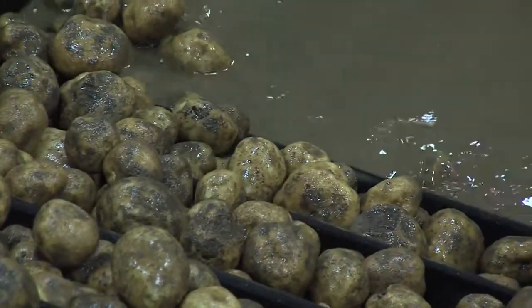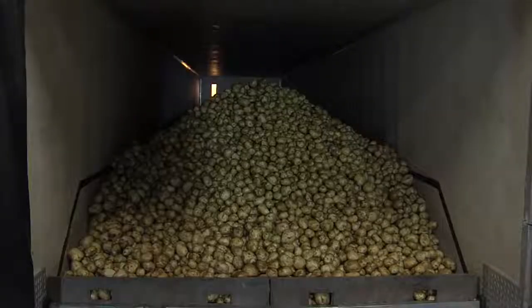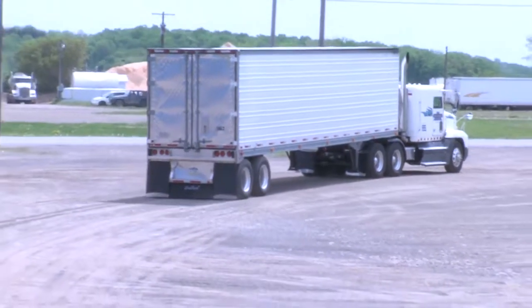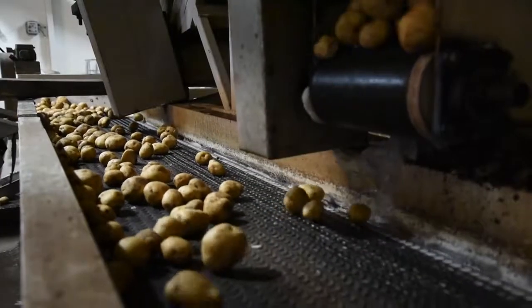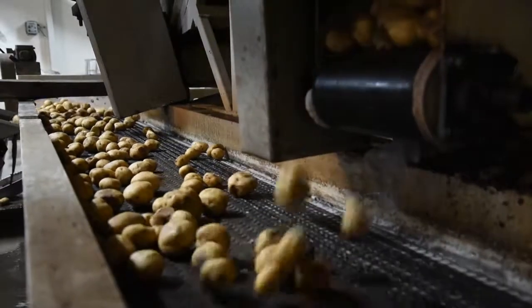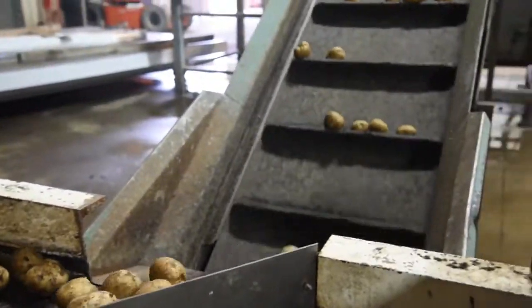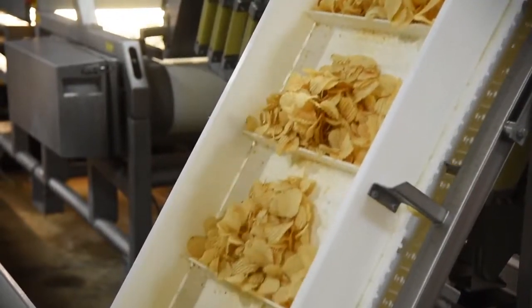At the farm, the potatoes are washed, inspected, and sent to the factory where they will become chips. Once the potatoes arrive at the factory, they are unloaded and moved to a destoning unit. They are also inspected for any blemishes or defects, which are cut from the potatoes. After the inspection, the potatoes are sliced and fried.